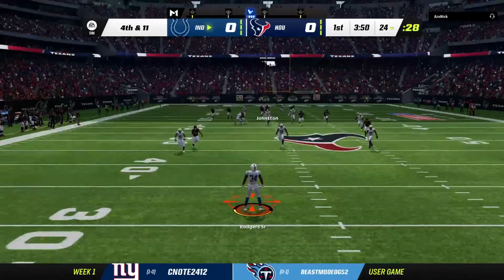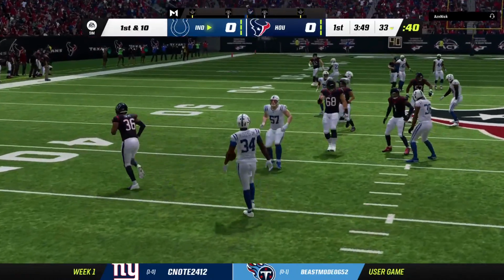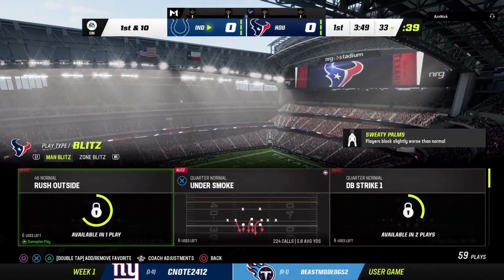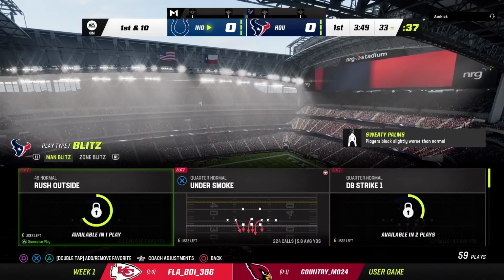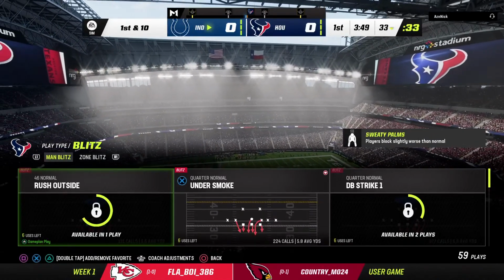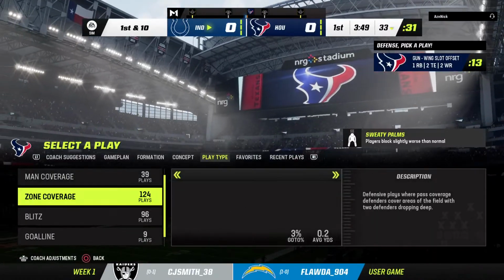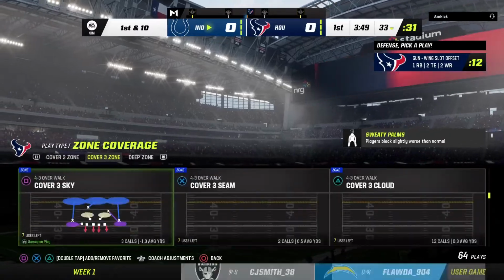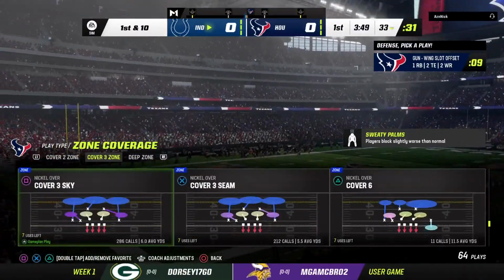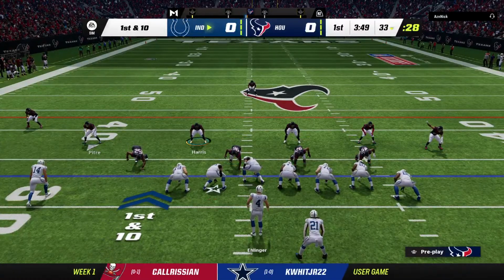On is the punter, Johnston, now as he sends this one away. A 40-yard punt, no return. And the Colts will go on offense here, 1st and 10, at their own 33-yard line. The Colts come to the line ready to start their next drive.